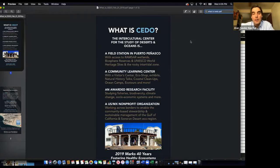And if you see this building down here, that's what CEDO looks like from the front. It's built on the sand dunes right on the beach there. And it was an abandoned building, and she decided to stay there with her boyfriend and start hosting students from Arizona. And eventually she built this nonprofit organization.